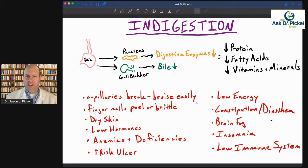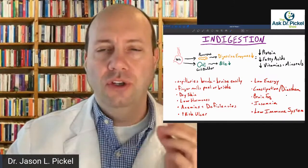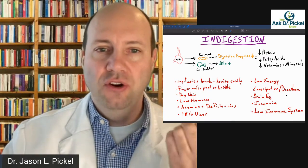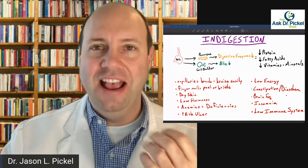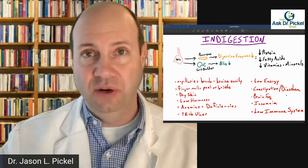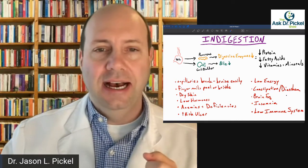My capillaries are either breaking, or I start to notice a lot more capillaries in my face, like my cheeks and my nose. You start to see little red blood vessels there rising. The fingernails start to peel and they can become brittle. You can start to get dry skin because, again, what do you have to have in order to make the oils in your skin? You got to have fatty acids. What do you have to do to have healthy nails? You got to have protein, healthy skin, protein, and of course, vitamins and minerals and antioxidants to protect it.